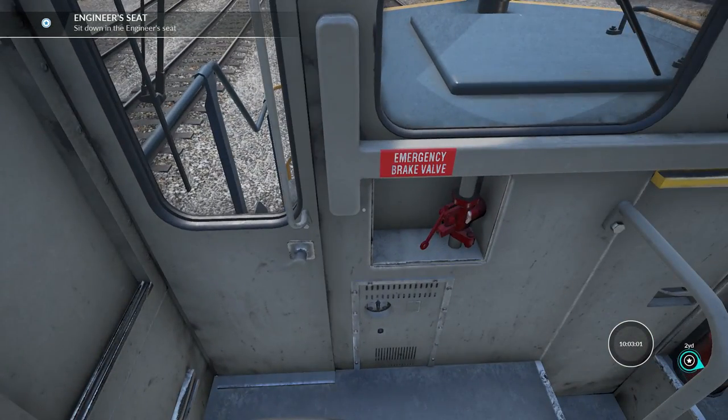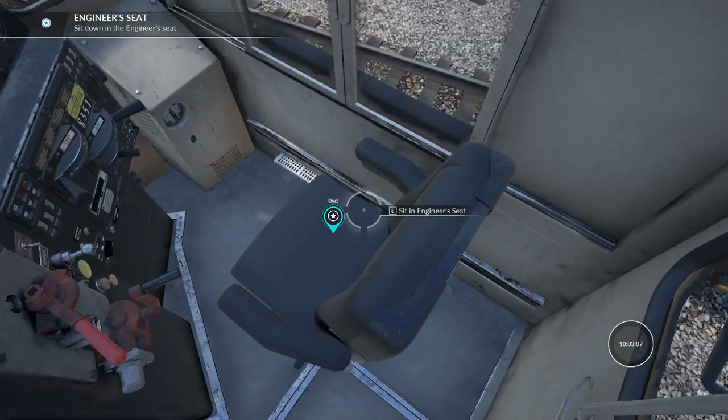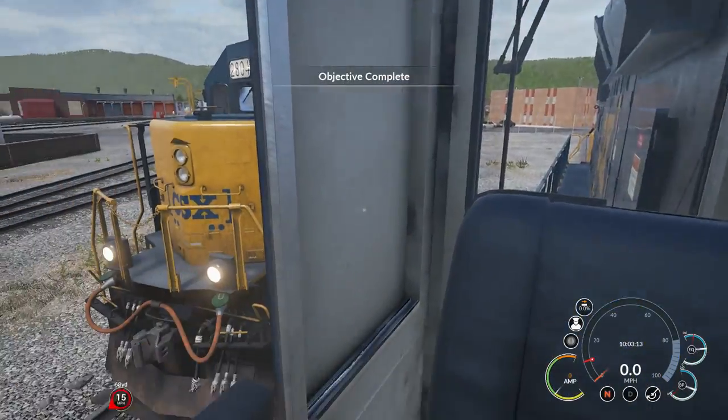Interesting. Very interesting, very nice. Emergency valve, can I press that? Oh, it said some of the things will be locked. Of course, it said to sit in the engineer's seat, E. Things are going to be locked, of course.